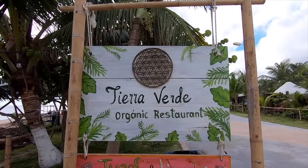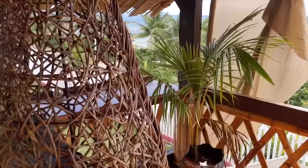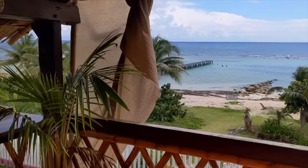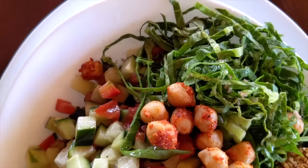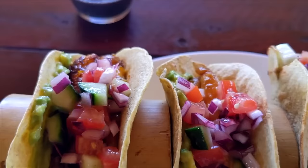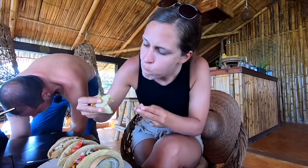So we ended up finding a cute little restaurant called Tierra Verde. It's like an organic, vegan, raw shop. We could use a little bit of healthy food, so we're gonna get some greens in our bodies, some vegetables, and then we can relax and enjoy. So good. Plantain tacos are super tasty. And the views here, they just can't be beat.